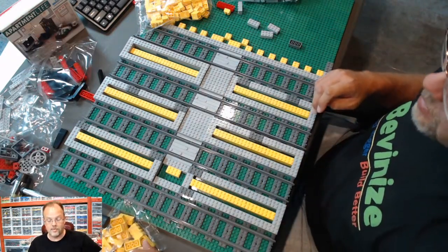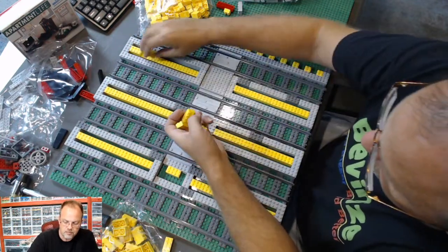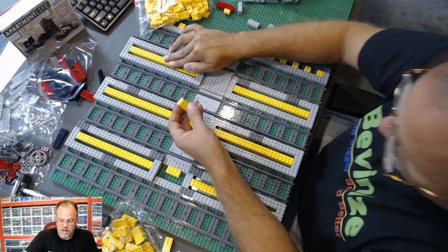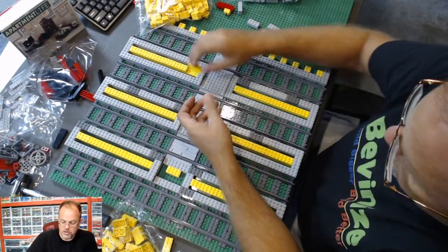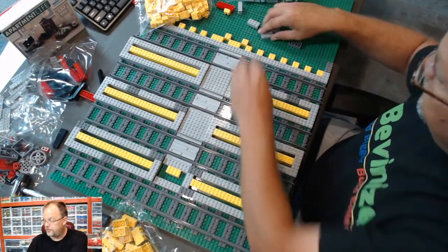We are on step 48 right now, by the way. It's kind of crazy to think that I'm only on step 48 with how much you can actually see built in front of you. 49.